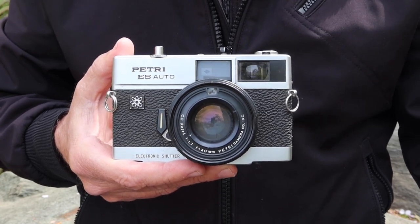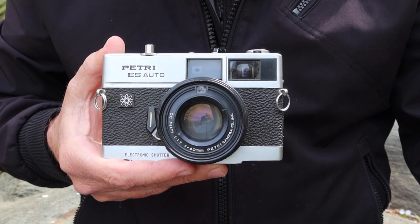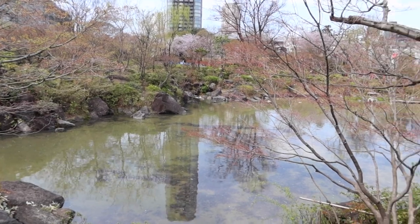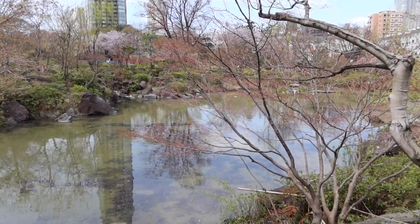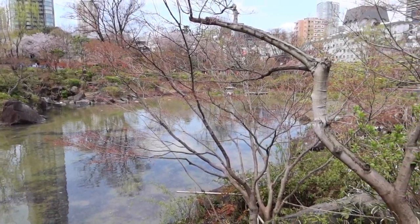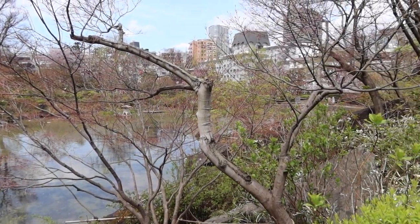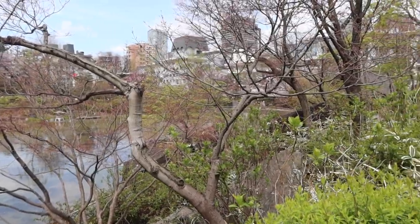The park here is very beautiful. Everything is starting to turn green around the pond. I'm sitting here in my favorite spot to make videos here at Hinokicho Park. The trees have the leaves budding in them, and pretty soon, instead of being in the sunshine like I am today, I'll be sitting in the shade.